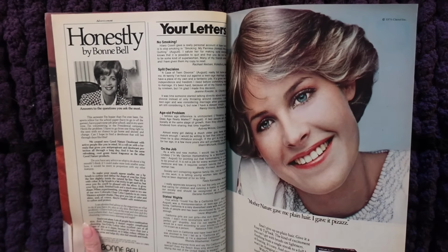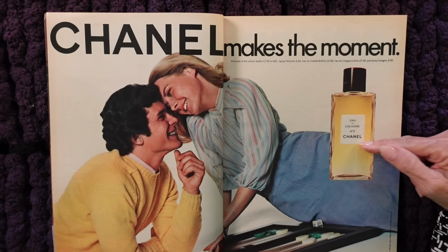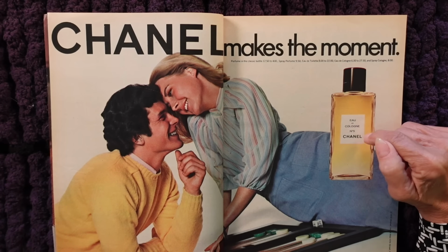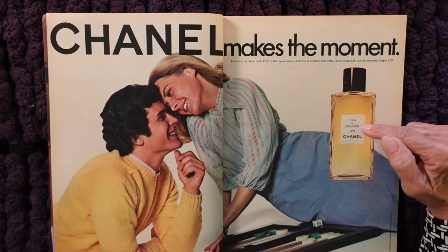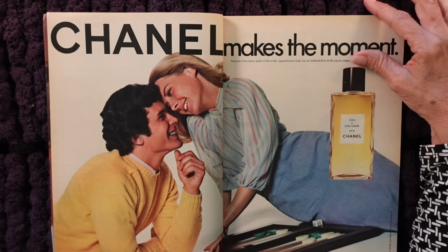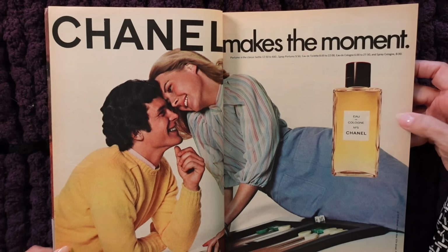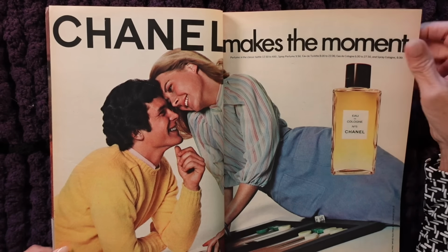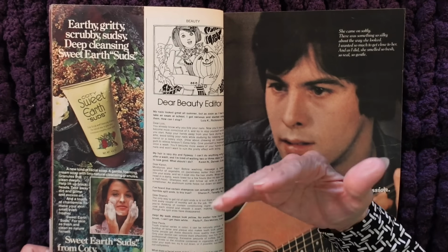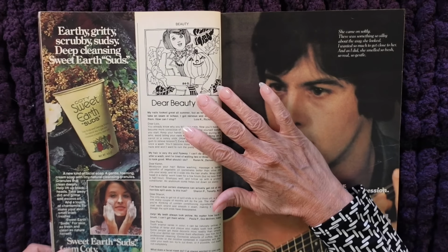Bonnie Bell. Now this is a classic, then and today. Chanel number 5. And this was actually pre-World War II, or right around World War II when this came out, Coco Chanel. There's something very classic about that scent. And I have to tell you, sometimes I really like it and sometimes I'm off it, you know?